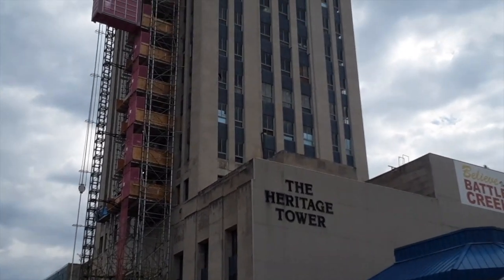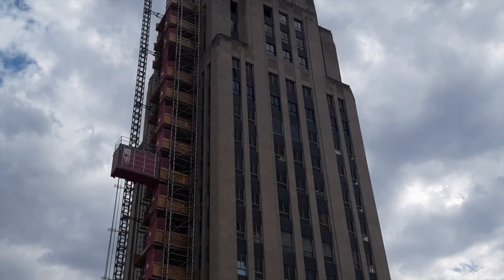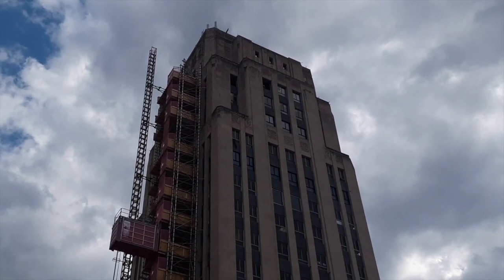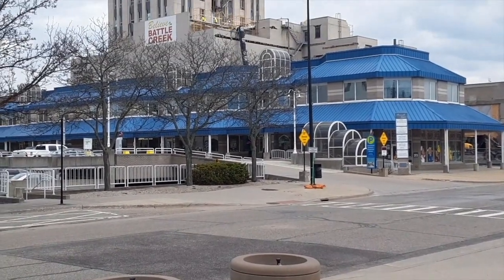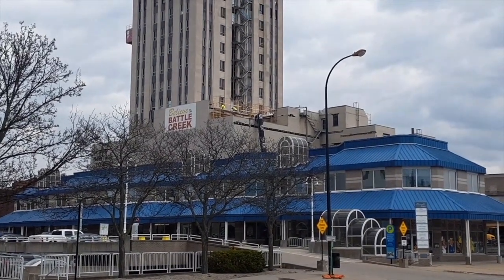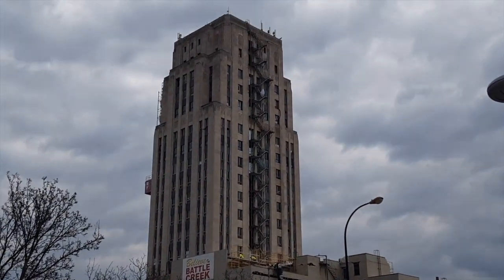Out of the many iconic structures in Battle Creek, one stands above them all, literally. The Heritage Tower in downtown Battle Creek is the tallest building in the city, at a whopping 239 feet, with 19 stories. This important piece of Art Deco architecture has dominated the city's skyline for nearly a century.